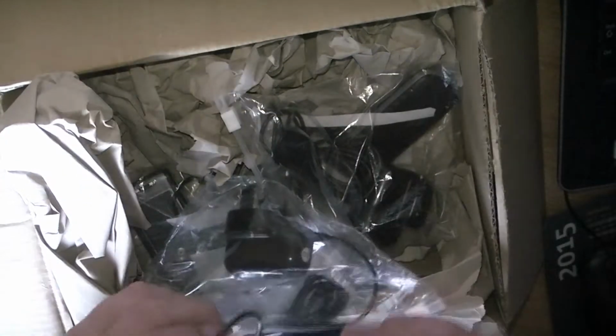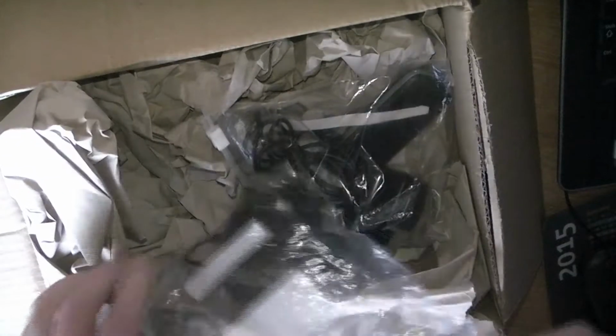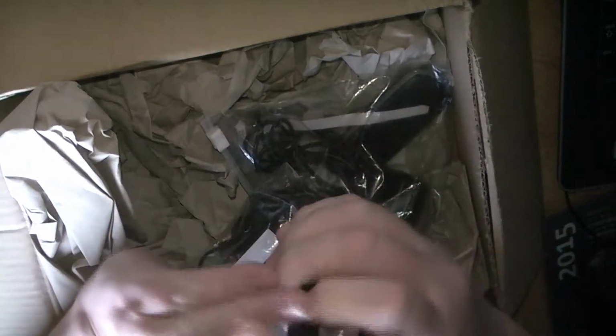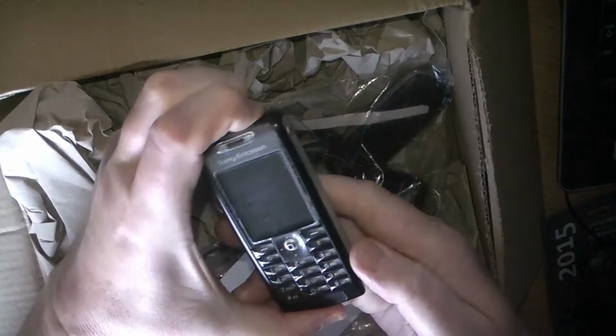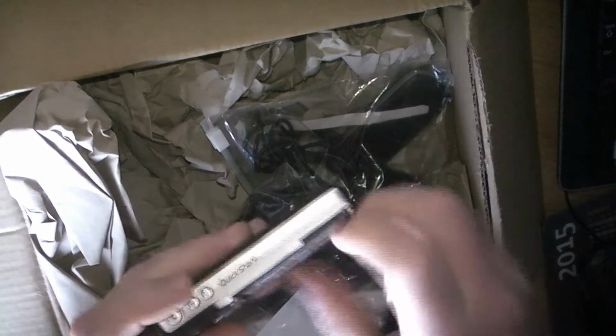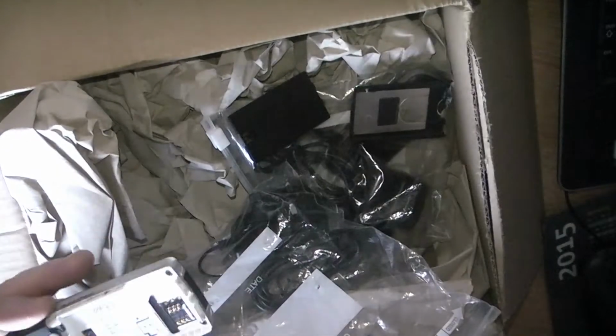Beautiful, that. Beautiful handset. That's three of the five. We've got, oh, this is the Sony Ericsson T630, is it? Sony Ericsson T630. Now, as you might expect, I have a charged battery ready to rock and roll, if I can find it.